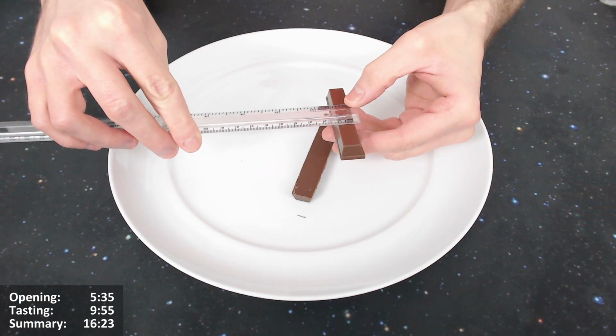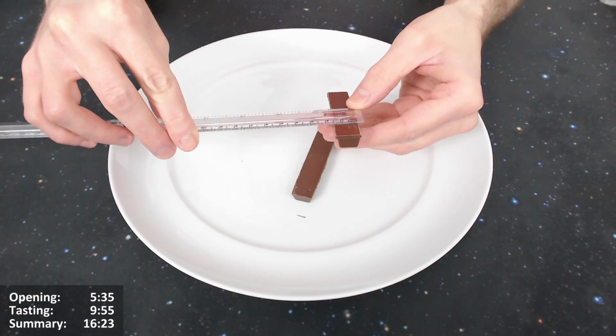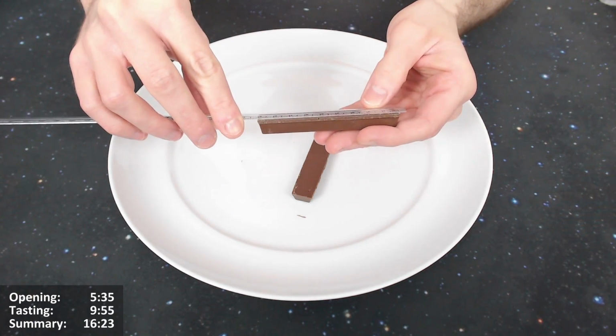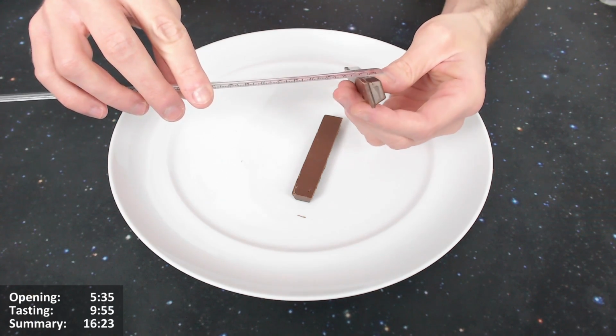Now the top, each bar is about 1 centimetre wide. At the bottom it's roughly 1.5, give or take a millimetre, because obviously it's not a clean split. Height wise, about 9 centimetres. Yeah, I think is that it? Height, oh yeah, this height, this other height.